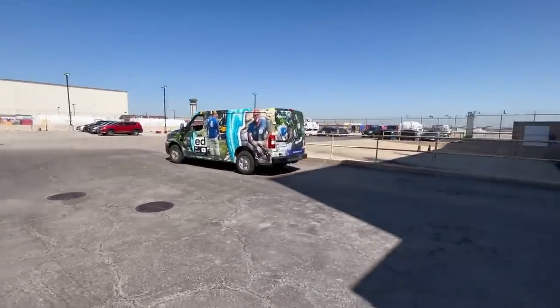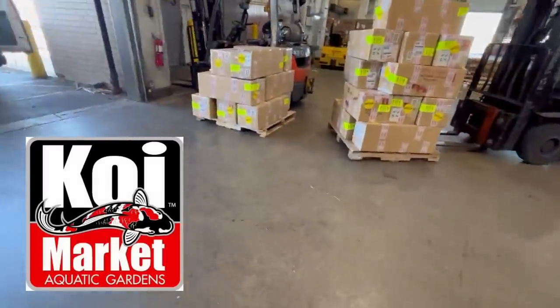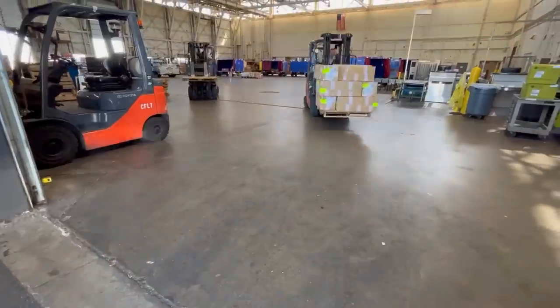But the reason we're taking a quick intermission is more fish are here. Yes! More fish. All these fish come from my good friend Sean Rosen out at Koi Market. They're out of Long Island, New York. He has the best fish. I just love them, love them, love them. Thanks so much, Sean, for getting these fish out here.